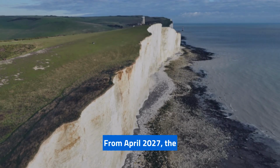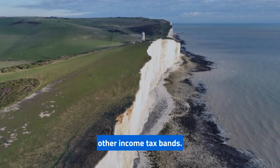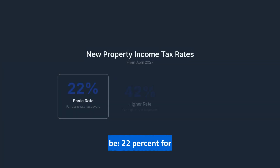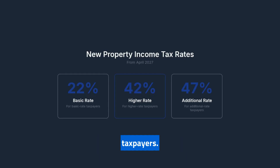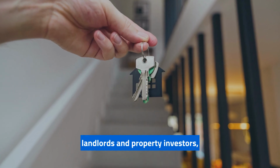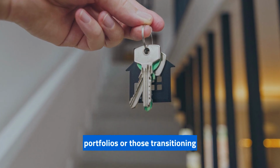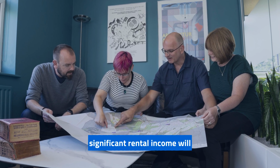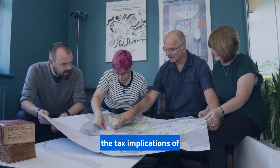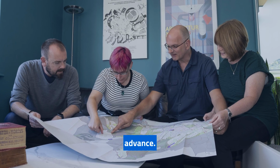From April 2027, the government will introduce separate tax rates for property income, distinct from other income tax bands. The new rates will be 22% for basic rate taxpayers, 42% for higher rate taxpayers, and 47% for additional rate taxpayers. These changes will impact landlords and property investors, particularly those with larger portfolios or those transitioning into higher tax bands. Landlords with properties generating significant rental income will need to carefully assess the tax implications of these new rates and consider any changes to their portfolio structure in advance.